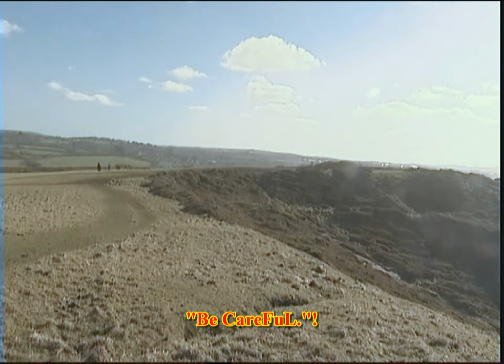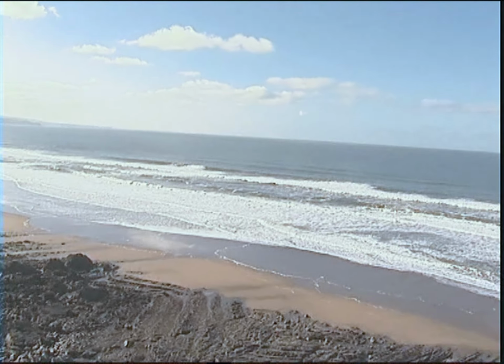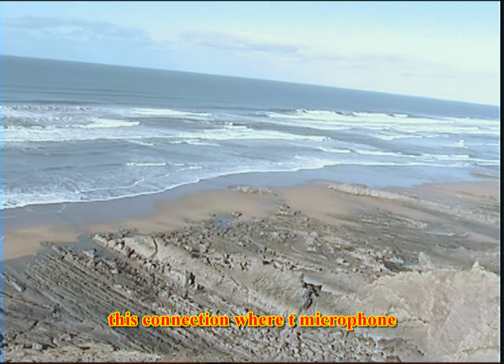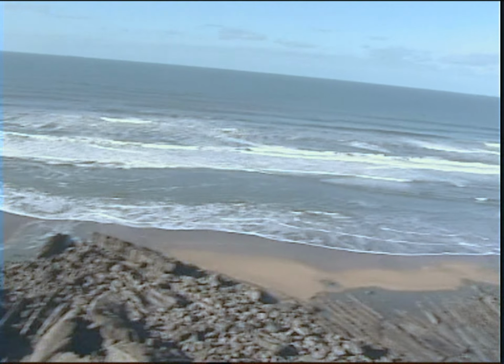Be careful. Another angle here. Right, okay. Another angle. Okay. There's noise interference on this connection where the microphone plugs in, which really spoils it. A little bit quieter now, thank God for that. Right, okay.